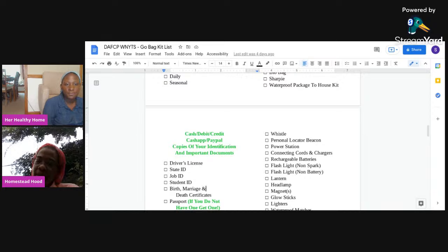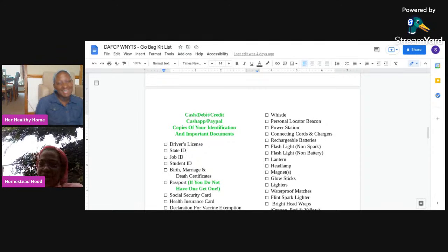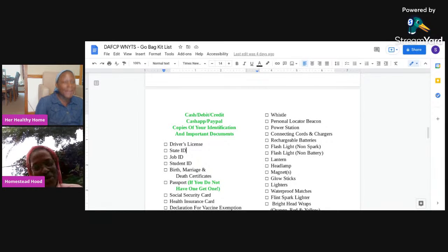Waterproof package to house the kit. I don't remember what that's for. Are you saying you want to put all these things, like the identification, in waterproof sleeves? See, you knew what it was for. Yeah. And you can just use a Ziploc bag inside of a Ziploc bag inside of a Ziploc bag, and you'll be good. And Dollar Tree has waterproof sleeves. So like you said, I like to put one and one and one and one, and that'll be equal to buying the more expensive.